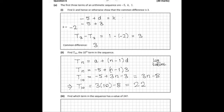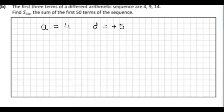So we're going to set the formula to 247. Okay, so in this case we're solving for n. So just manipulate your algebra and you can see 3n is equal to 255, and I should divide in as a whole number. Okay, so n is equal to 85. That is the 2021 Ordinary Level Leaving Cert Paper 1 question 6, and we're on to part B now.